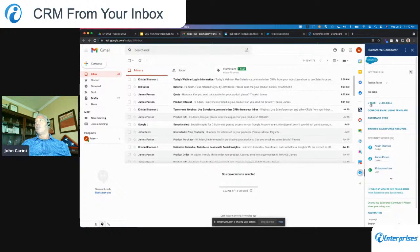I can create a new task. I can log a call if I'm making a phone call here. I can actually go in and search for Salesforce.com records. It shows me my recently viewed records from Salesforce. I could click on any one of these and see details about it and so on. So that's what happens when nothing's selected.